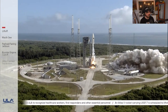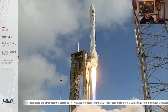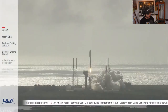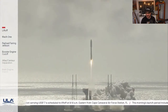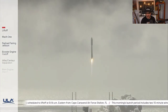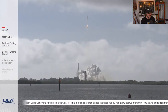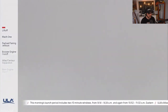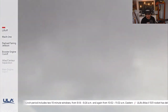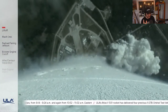And liftoff of the United Launch Alliance Atlas V rocket with USSF-7 for the United States Space Force on a mission dedicated to America Strong. Good? Wow, without the solid rocket boosters... 3180 has gone to closed loop propellant utilization control. You were hearing the voice of Rob Kesselman providing launch vehicle ascent data. The pitch yaw roll program. Without the solids... Vehicle body rates look good. So slow.